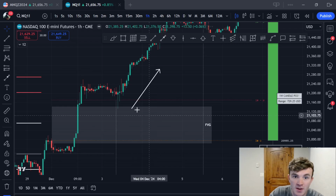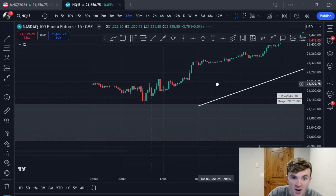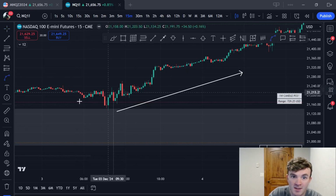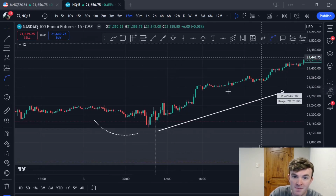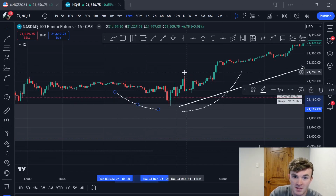So on the lower time frame, you have to find your lower time frame entry, because off of this 4-hour fair value gap, this is a lower time frame buy model. So you have to find your lower time frame entry within the IRL to ERL higher time frame move, right? So that's the idea with this. This is a buy model here, and then within this you find a lower time frame entry.